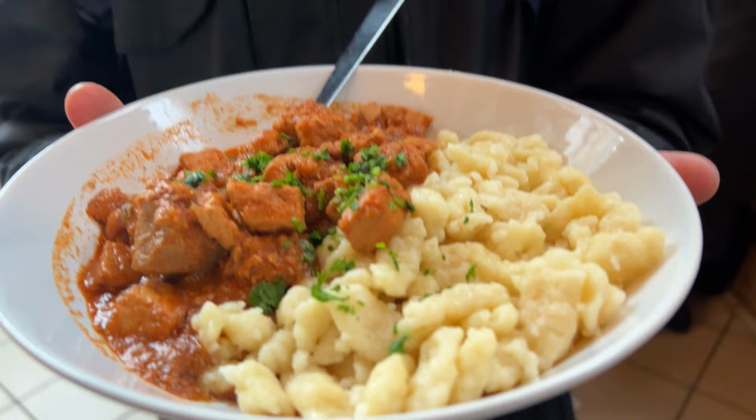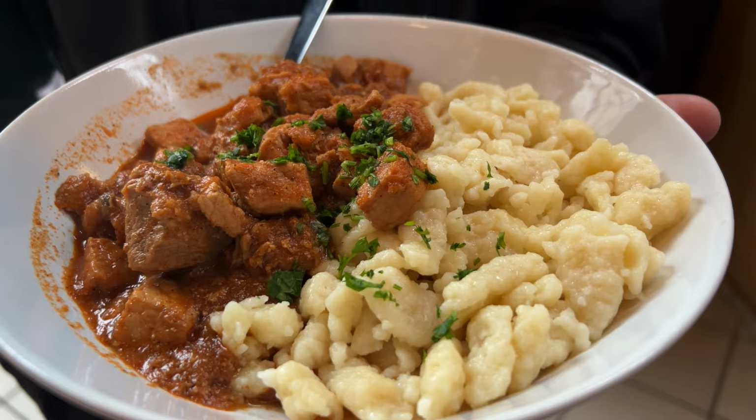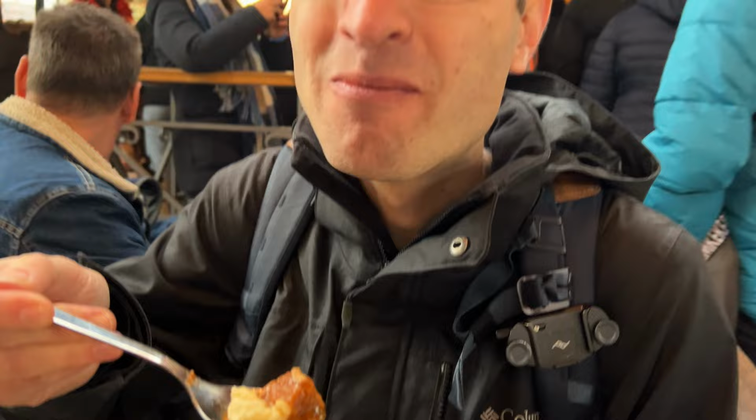Well, it's pretty chaotic in here. And it's definitely in the middle of lunchtime, and it's just insane. But we got some food. What'd you get? We got some goulash with some kind of spätzle-like pasta. Mmm. That's good. It's well cooked. Good spices. Paprika. I think some onion too. I think it's pork. Mm. What'd you get? Goulash.